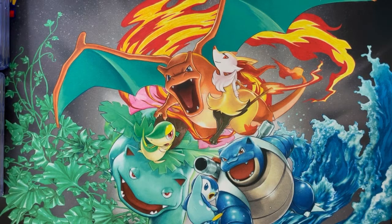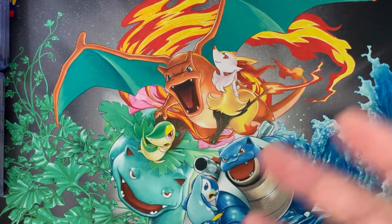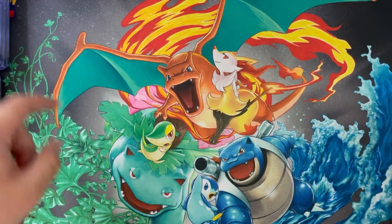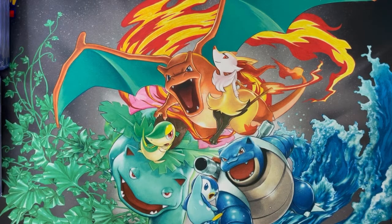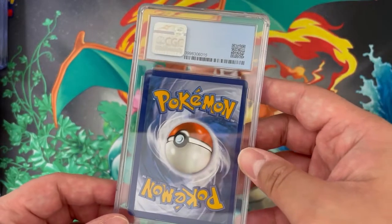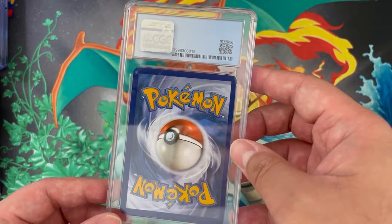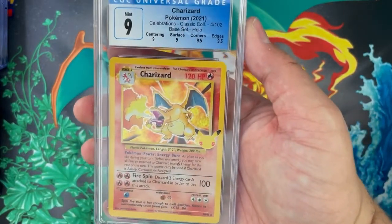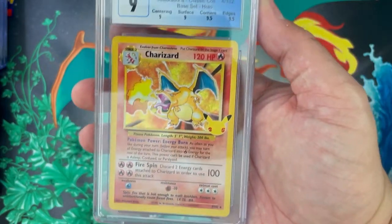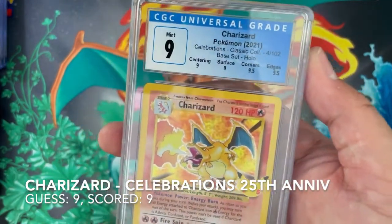Really happy about that. So here marks the end of my half of the submission, and the next half is going to be my friend, and hopefully he got better luck than I did, but we'll see, because this is actually his first submission, and I think he submitted some really good cards. His first one is going to be the Charizard from Celebrations Classic Collection, and I guess this would be a 9. Let's see what we got. A 9. Half 9s and half 9.5s. That's solid grade, my friend. Our Charizards now are twins.